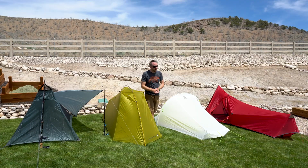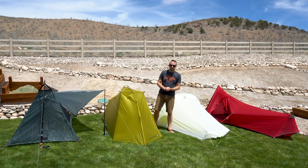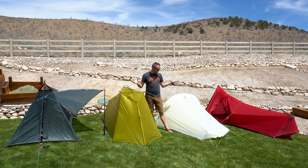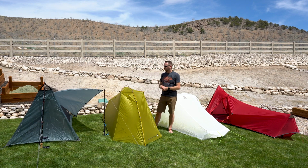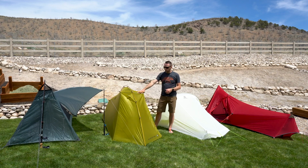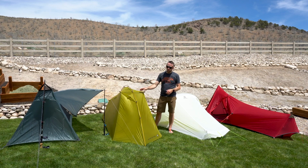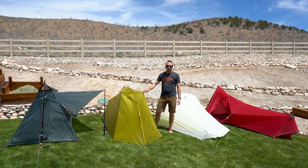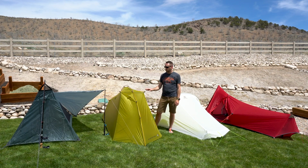So here are the four one-person shelters that you may not have heard about before, and I'm excited to share them with you guys. They're cool. I'm excited to take them out onto the trail and put them through the wringer. I've already been using this particular shelter. A review will come out on this one soon. This one of the four is probably my favorite right now, but it's also the only one that I have used actively on the trail.